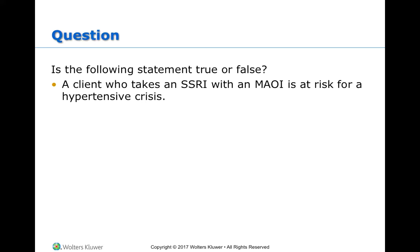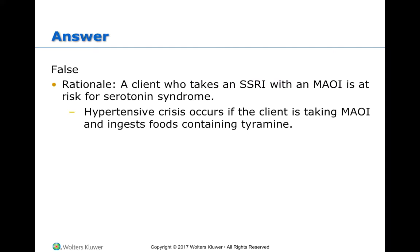Is the following statement true or false? A client who takes an SSRI with an MAOI is at risk for hypertensive crisis. That's false. It is serotonin syndrome is what that's called. Hypertensive crisis occurs if a client is taking an MAOI and ingests food containing tyramine.